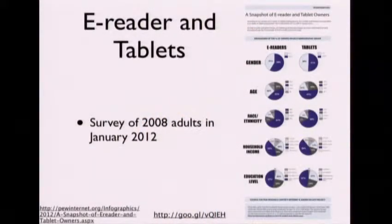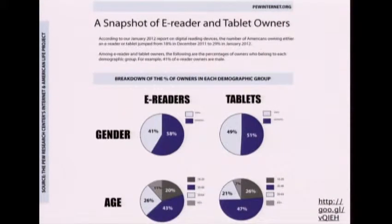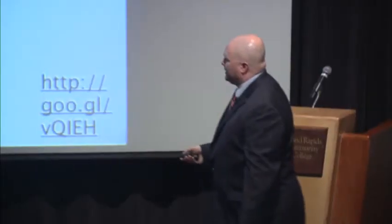In research by the Pew Internet Trust earlier this year, they looked at how e-readers and tablets are being used. In January, they found that there seems to be a slight advantage of females over males as far as who's using e-readers. In tablets, it's a lot closer. And tablets include things like iPad and so forth. Age groups: right now, roughly 30 to 49 is our highest. But look at that 18 to 29. That's definitely coming up. In tablets here, still 47%, 26% in that 18 to 29.